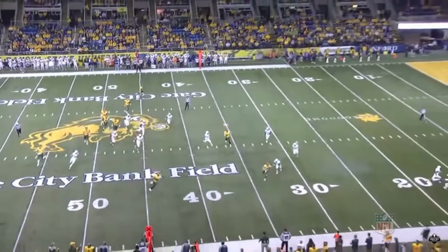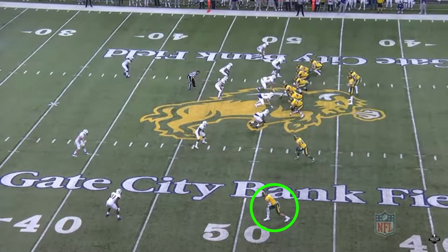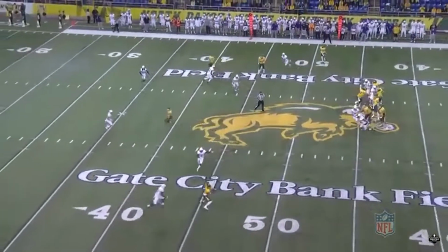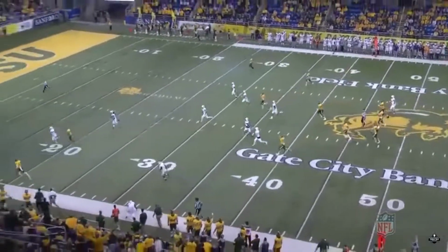He projects as an early day 3 or late day 2 prospect in the NFL draft, but he has that special physical combination that can make him a game changer out wide. As mentioned, Watson can straight up run. If he gets the ball in space, he's a threat to score.